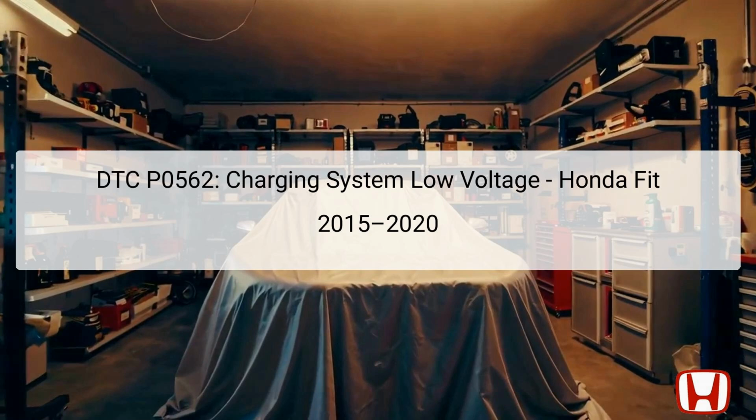A low voltage condition could lead to a variety of operational issues, including dimming lights, loss of power accessories, or difficulty starting the vehicle. Understanding the underlying causes of this DTC is essential for proper troubleshooting. This presentation will outline detailed steps to diagnose and rectify the issue to ensure reliable vehicle performance.